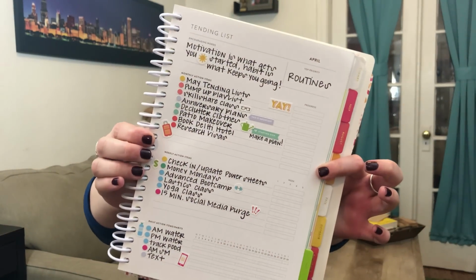All right, time for April. So here is my tending list for April. I have to say, it didn't come to me as easily as some of the past months. In the past months, a lot of things will come to me throughout the month and I'll jot it on a sticky note and stick it on the tending list page. And then by the time I get there, I've already got tons of things that I want to do.